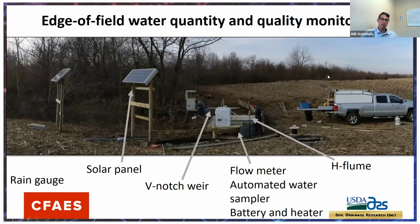So that was just a quick overview of some soil health measurements we've taken and the patterns we're seeing at these different locations. And the rest of our time we're gonna use to discuss the water quality measurements and results.